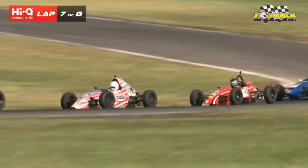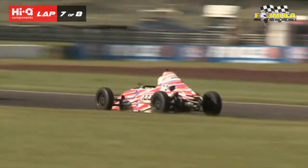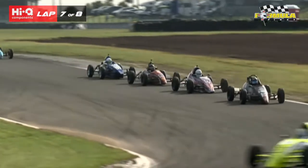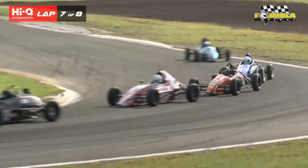He comes under attack from Foster and Conrad Clark. Amy Smith in the white and blue Formula First car now getting into that bunch in the top 7 races. So good tight battle group there.